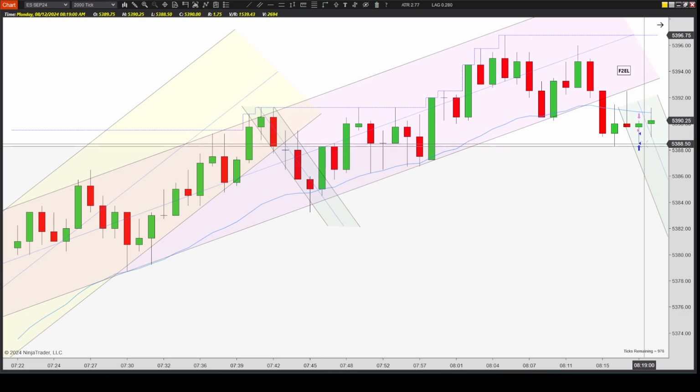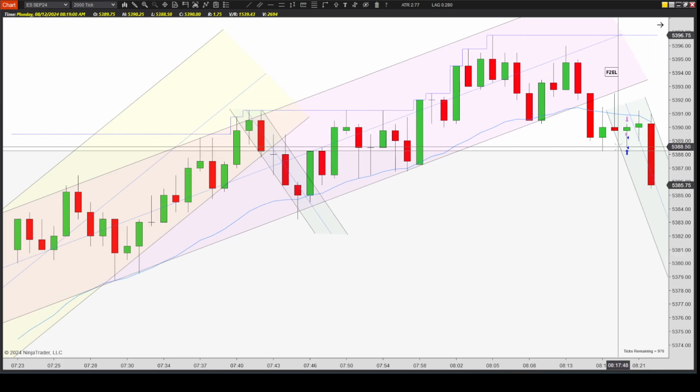So this tick here, that's where the majority of my contracts came off. And then I moved my runner down to one tick below. And as you can see, it got taken out on the same candle.